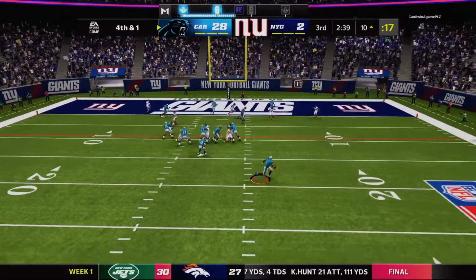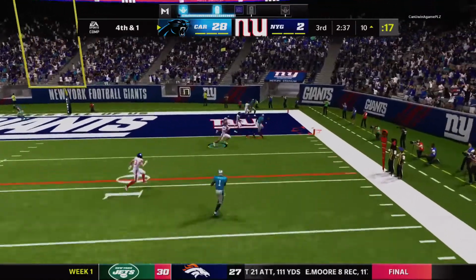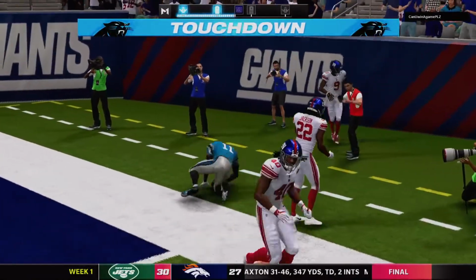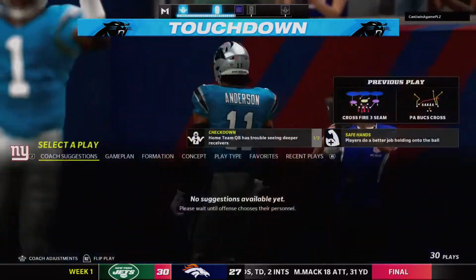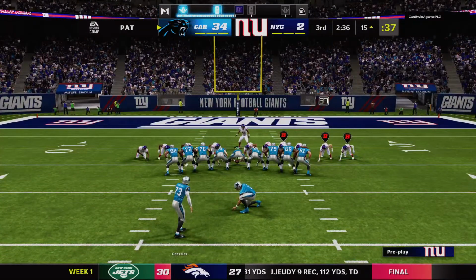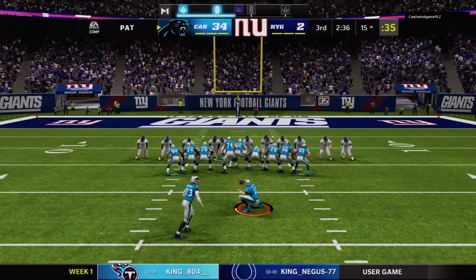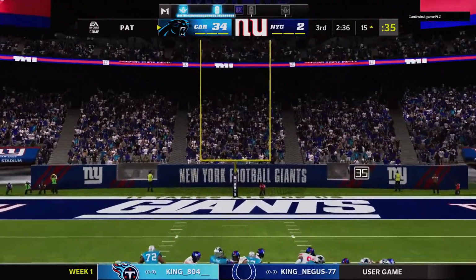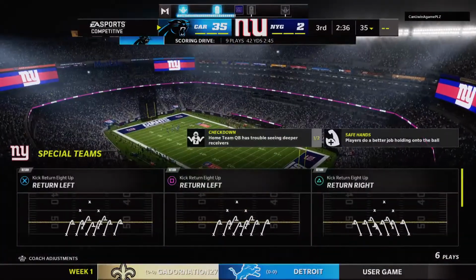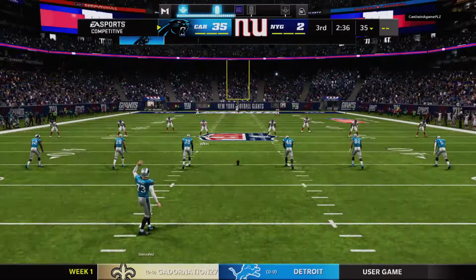The play action fake. They'll look to throw. That is caught. It's Anderson. Touchdown, Panthers. 10 yards on the touchdown pass. And the Panthers just continue to pour it on. Gonzalez able to tack on the PAT. And that will extend this big lead.